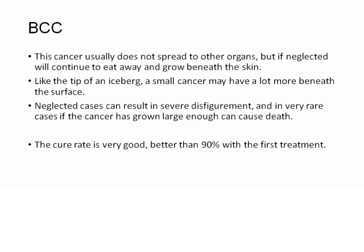Basal cell, the cancer usually does not spread to other organs, but if neglected, it will continue to eat away and grow beneath the skin. It's kind of like the tip of an iceberg where small cancers may have a lot more beneath the surface than what you're actually seeing, and that's an important thing to tell your patient, that this is what we're seeing, but I don't know what's underneath it. And that's why you need to go to dermatology and have it evaluated.